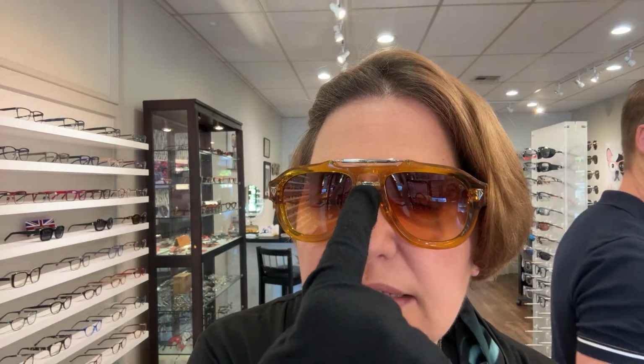But I will say, it also has a titanium lower bridge bar, so you do get that double bar. This is probably not the most flattering color on the planet for me, just because I'm not a yellow person. But I will say, it fits very comfortably. It rests on the bridge nicely.